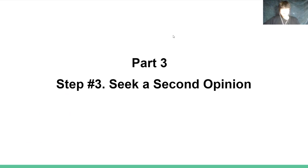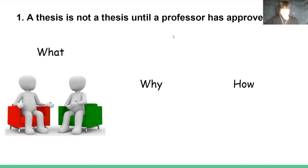Next, step 3, seek a second opinion. Carney says that he often talks to a professor to check his idea before he starts writing. The reason is that when you talk to a professor, you will have confidence in the foundation of your paper. Then, how can you do that? Carney says go to office hours or make an appointment, and explain your topic and thesis.